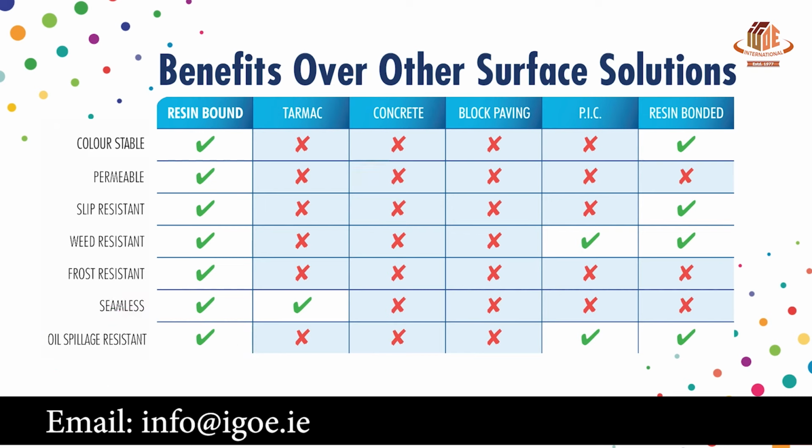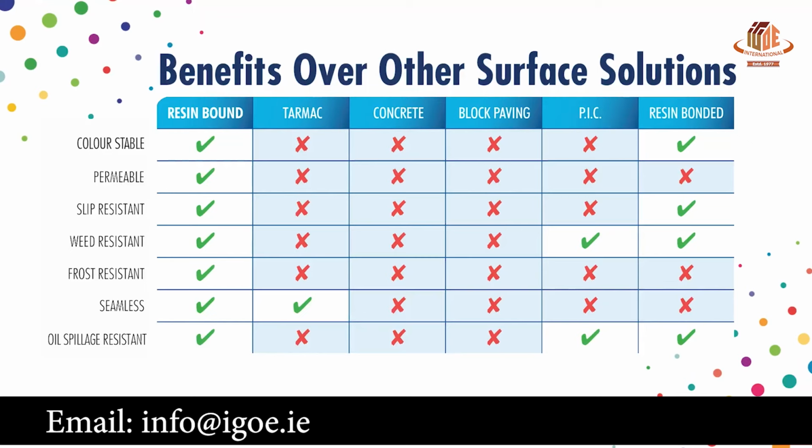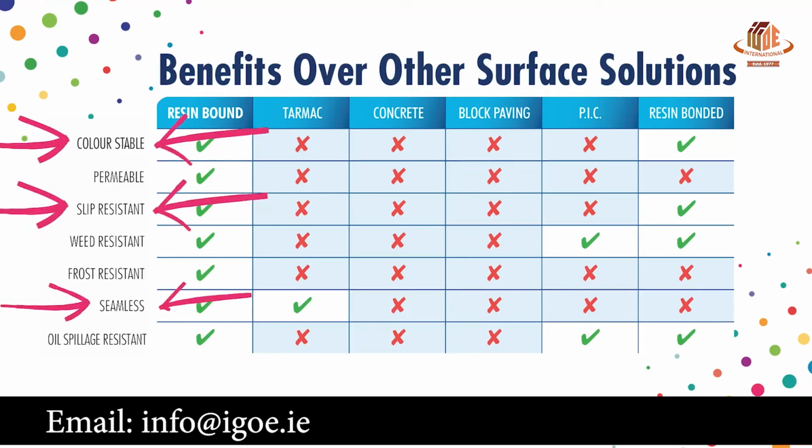Due to the close-knit texture of the surface, it's also extremely weed-resistant, unlike block paving. If you also add in the fact that resin-bound does not fade, is frost and slip-resistant and gives a beautiful seamless finish, then it's easy to see why it's growing so quickly in popularity.